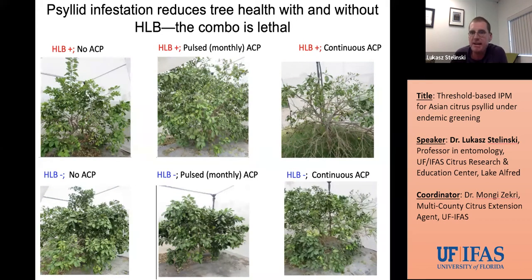They spray every month when they see psyllids. That insecticide works for about 10 days, and then the UV light degrades it. And about a month later, they get reinfested again from psyllids flying in from another infested location. And then they see those psyllids, and the next month on the calendar comes around, so they spray again. So on the top again is with HLB, on the bottom without HLB.